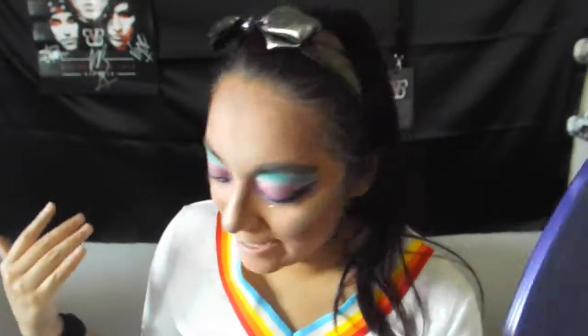Okay. Alright, I think our last final step is lips. And with this crazy eyeshadow cake, I think I'm just going to do blue lips and just put some blue glitter on it.